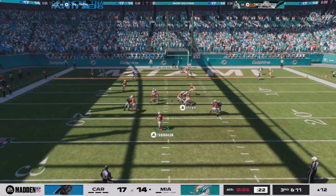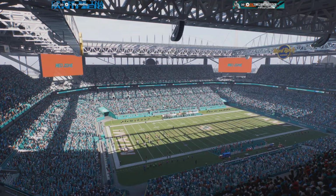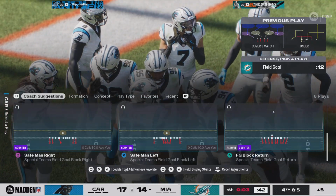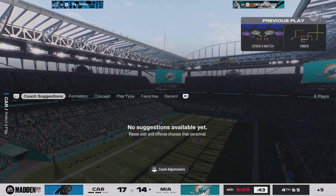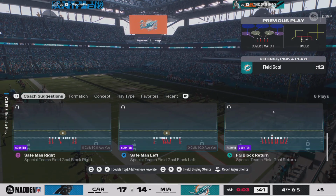Here's Tua. Got an open man. It's Washington. And they will get the timeout. So 3 seconds remaining, and they can trot out the field goal unit and try to send this one to overtime. So now one of the biggest kicks of the night is forthcoming. And a timeout comes in. The whistles blow with 3 seconds remaining.